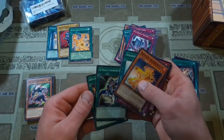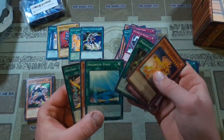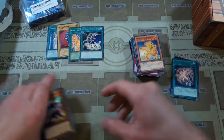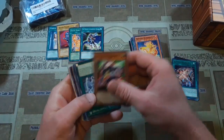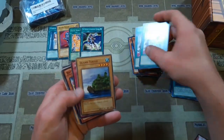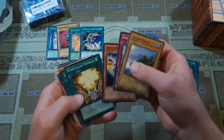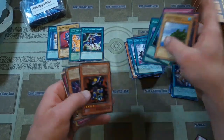So okay, we got a Melody of the Awakening Dragon. That's actually a really good card to get too. I actually found myself a week ago, when I was working on my Thunder Dragon deck, that I was short a couple copies of that. So the rest of those foil cards had better be in here. So here we have a Pharaoh Servant, Island Turtle, a Battle Fader, 2 Pot of Generosity. Wow, great.